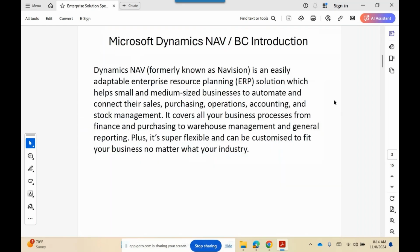So this is just an introduction of the system. Earlier the system name was NAV, and the full name was Navision. This is an easily adaptable ERP solution which mostly fits small and medium sized businesses. It has all the modules like finance management, procurement, purchase, sales, warehouse. It also has some advanced modules like advanced warehouse, service, manufacturing, projects, and it is super flexible. It is user friendly. If you want to make any customizations, it is not that complex. It can be done.